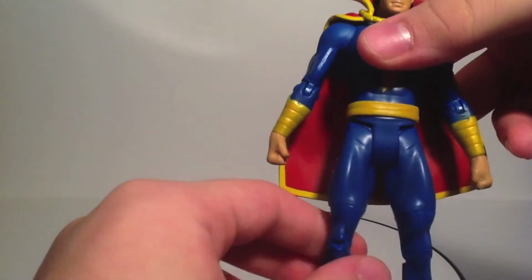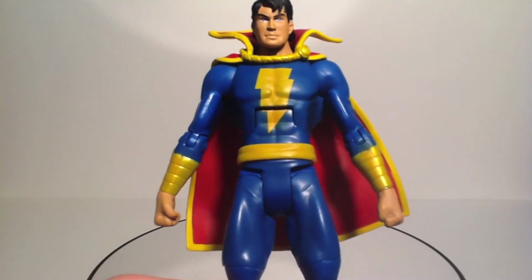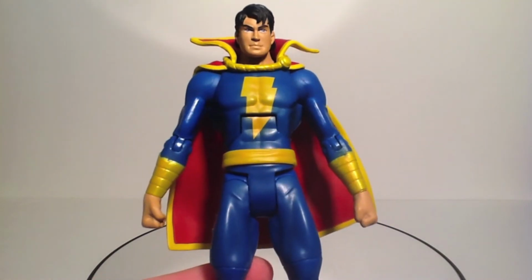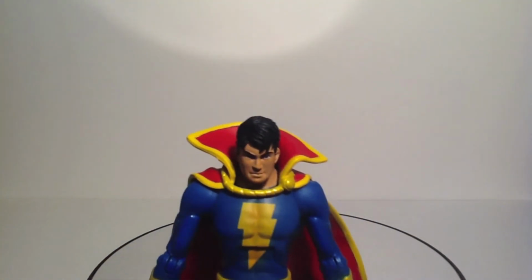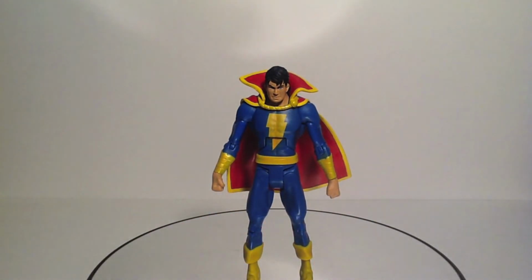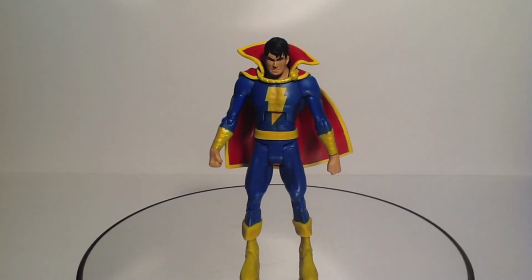Now the thing is that this figure may look a bit boring to some people because you don't know the character. If you don't know the character, then it's not one you really want to track down. But if you are a Captain Marvel fan, like the Captain Marvel family, then this is definitely a figure you'd want to pick up. If you aren't into Captain Marvel and you don't know the Captain Marvel family, then it's an easy pass. That being said, I am glad that this figure is in the subscription.